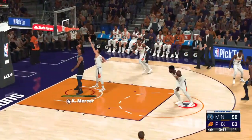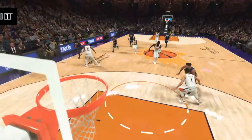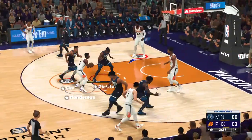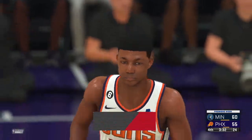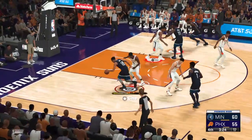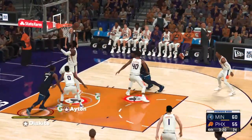Let's check in with our reporter, David Aldridge. Hey, Kevin, during the last break, I heard Monty Williams talking with his team. He told them we've got to make the most of every chance right now. This is a winnable game, but we've got to make plays. Guys, we'll see if they can come back. Thank you, David. If you came to watch a scoring battle, you're in the right place. Both of these teams locked in on the offensive end. Going to be a high-scoring affair tonight.